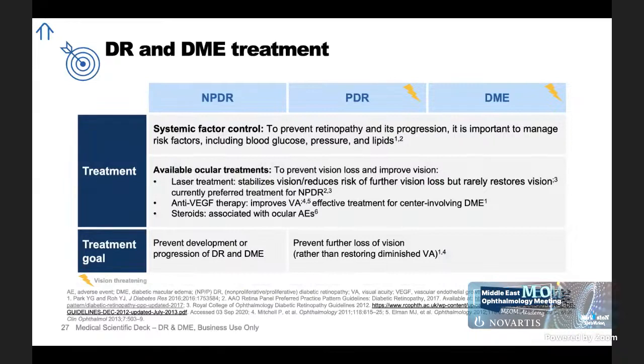Diabetic retinopathy and diabetic macular edema treatment. Systemic factor control is very important. Available ocular treatments to prevent vision loss or improve vision are either laser treatment, anti-VEGF therapy, which improves visual acuity and is an effective treatment for center-involved macular edema, or steroids, associated with ocular side effects.